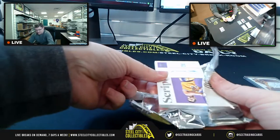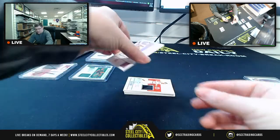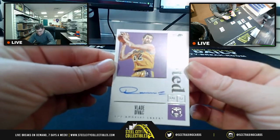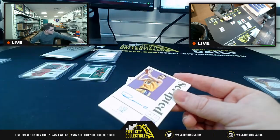All right, another Laker card to start us off here in this one. This time it's going to be Vlade Divac. Vlade Divac scripted there, and that is 67 of 99. So this one's going to 7.